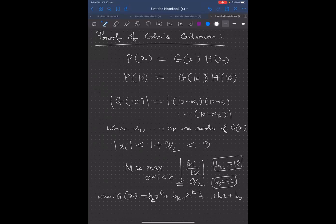And that's all we need, because then 10 minus alpha I will be greater than 1. So G10 will be greater than 1, which is a contradiction, because my assumption was G10 was equal to 1. So the only thing that I need to show here is possibly why.